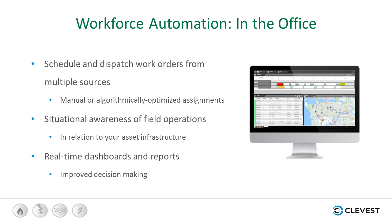the map with workers and orders, vehicles. This gives you the locational awareness of your field operations. So you can see where people are working, where they are currently, and a distribution of the work, I guess, geospatially across the map that you're working on. You can also see it in reference to your GIS information or your asset infrastructure. We also have in here real-time dashboards and reports to facilitate improved decision making.